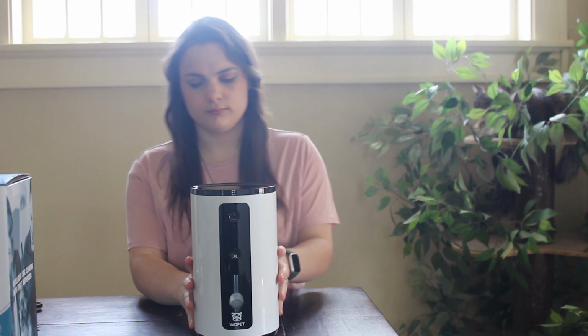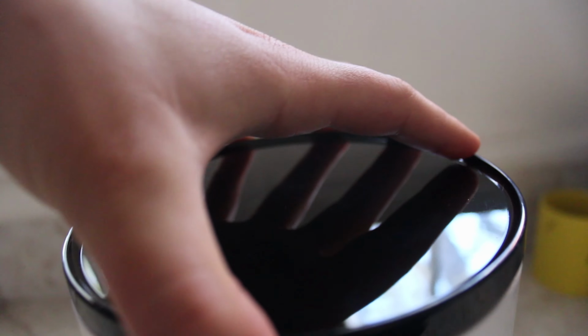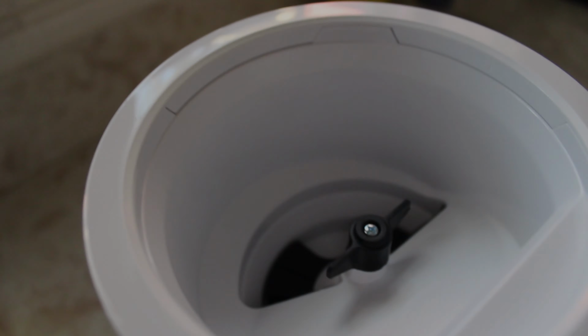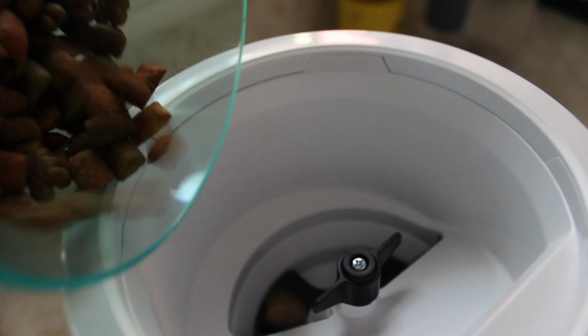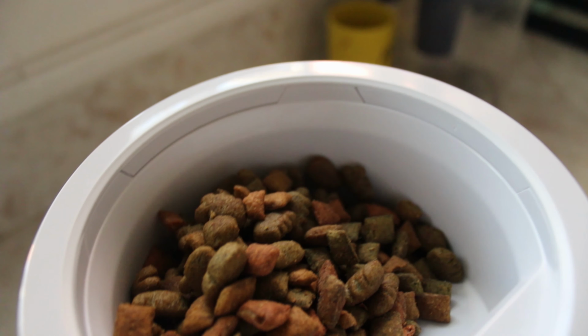So like I said, setting up the treat dispenser was easy enough. The top pulls off and I put the treats inside. These cat treats are a bit smaller than the dog treats this is designed for, so it dispenses a few whenever I tell the device to give some to the ladies.